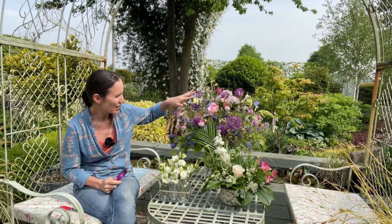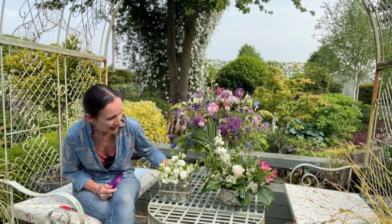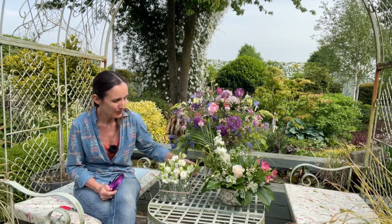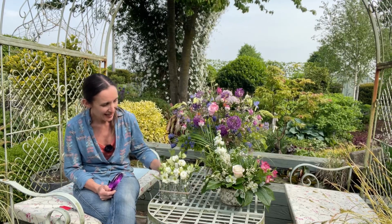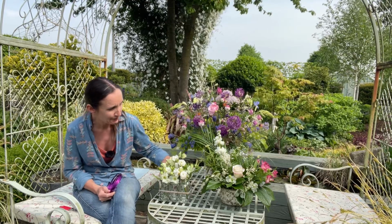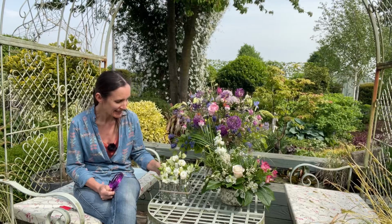So this vase is all flowers from our garden, and I'm quite proud of what I've managed to achieve. And then I had some flowers that somebody gave me last week, and I had just put them in a vase, and they looked a bit uninspiring. So I've played about with putting them into these little bud vases, and he did an arrangement which was all whites and green, so I've had a go at doing that, and I'm quite pleased. For my first attempt, I'm quite pleased.